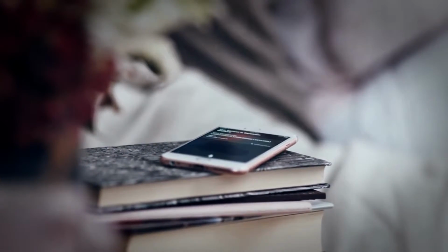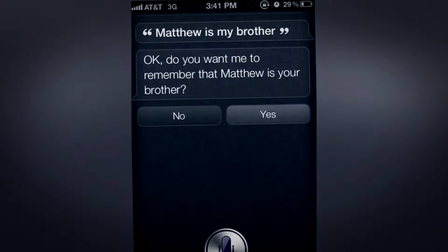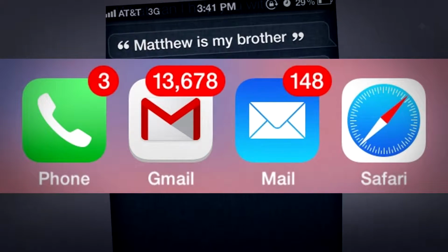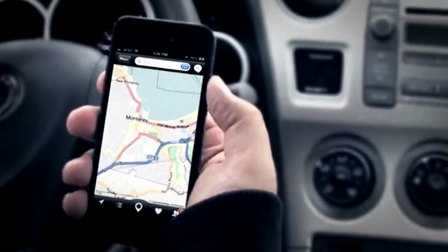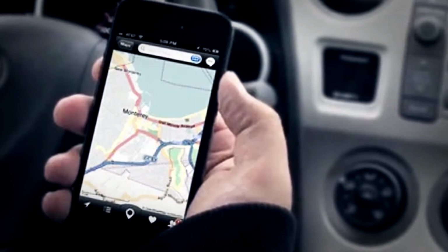But those who like to feel a little more real-life productive can use the Find Your Family method to introduce Siri to your clan. With an easy process that begins with a simple "Jane is my grandma" or "Dave is my wife," all you'd have to do is say a familiar name into your iPhone and your distaff servant will text, email, and call within seconds. Or even show you where your significant other or kids are with a quick map.